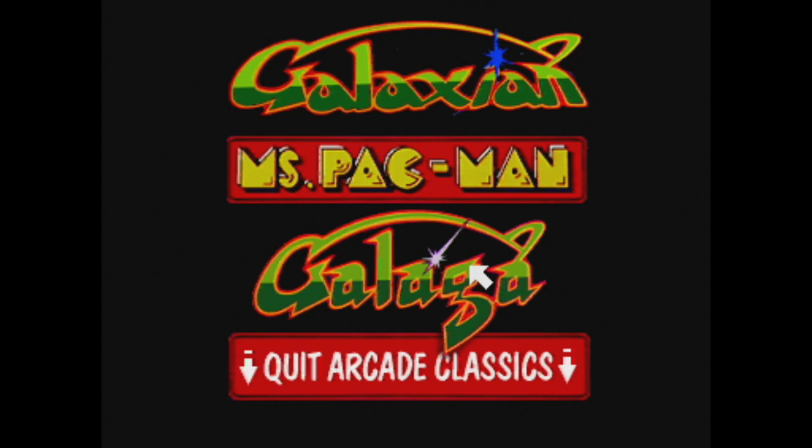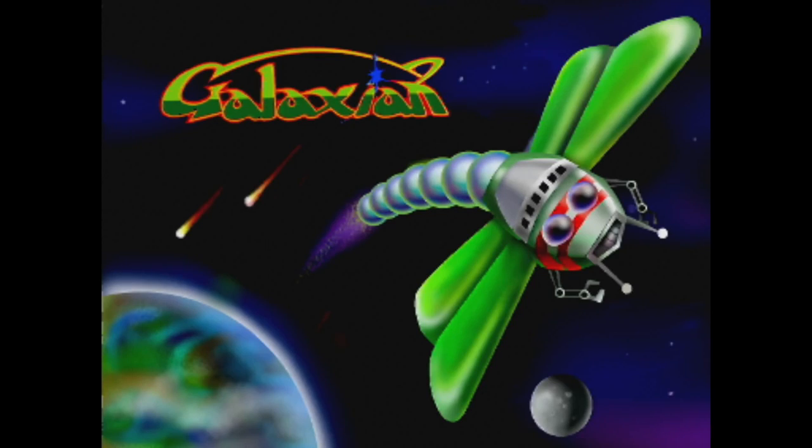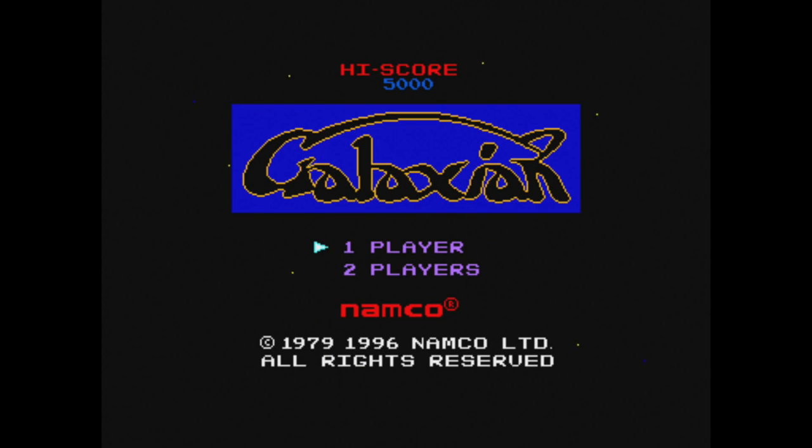Once again, you use your left analog stick to choose what you want. In this case, go ahead and go with Galaxian. And for the gamepad, usually it's A, B, C buttons. Okay, so your gamepad can be A, B, and the X buttons. Those are the ones that will work.